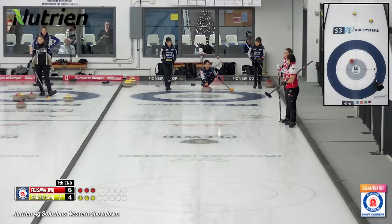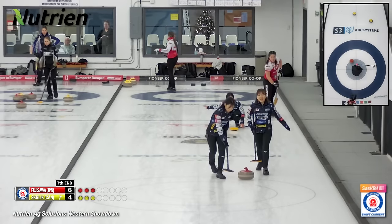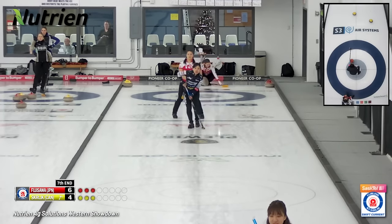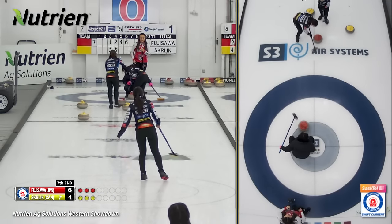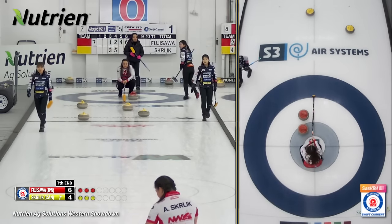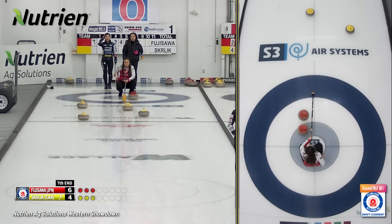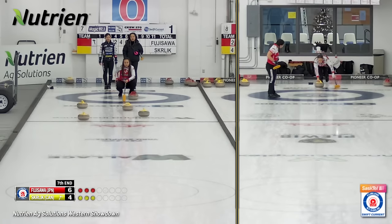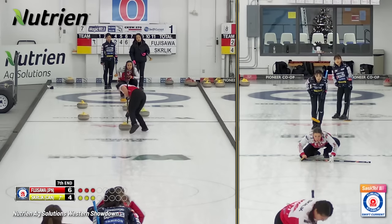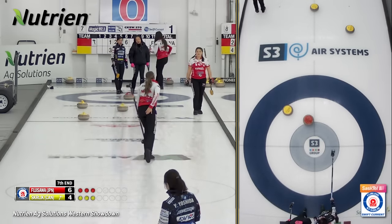This is Chinami Yoshida, throwing her first at the seventh end. Line looks really nice on this one. It's going to be basically the same shot for Jerry Lynn Ramsey, but there's an extra rock in the forefoot now for her to get rid of. Skrlik on the sweep early again. Looks close. Bam, bam. Pretty good. That's a little nicer. Be a little happier with that one than her first.